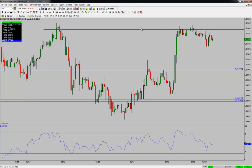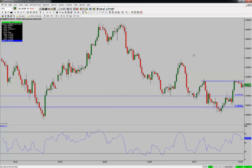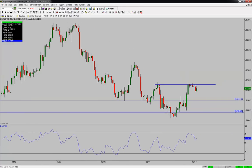But keep in mind that we are, going back out to the 4-hour, if we break this level here, if we break, what is that?